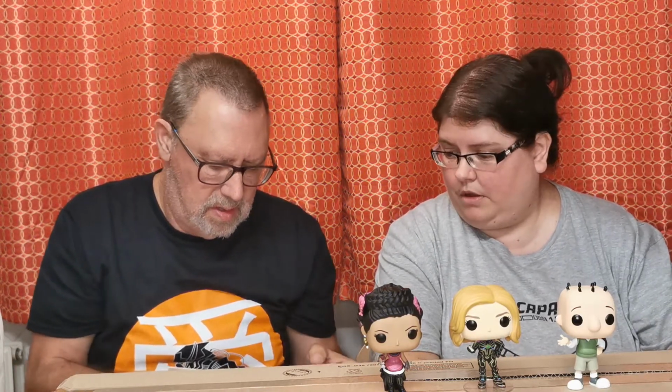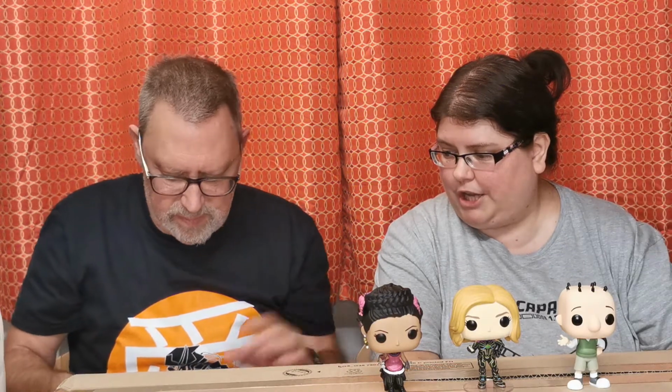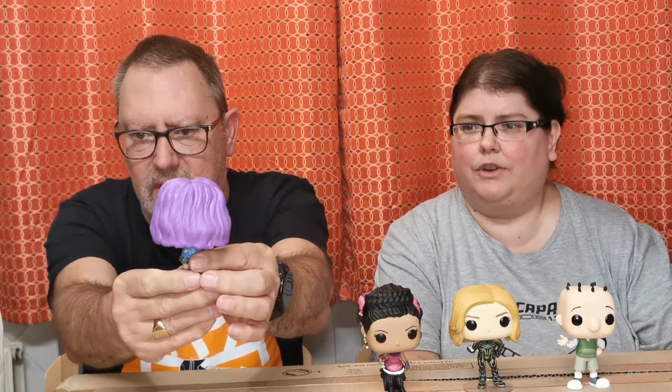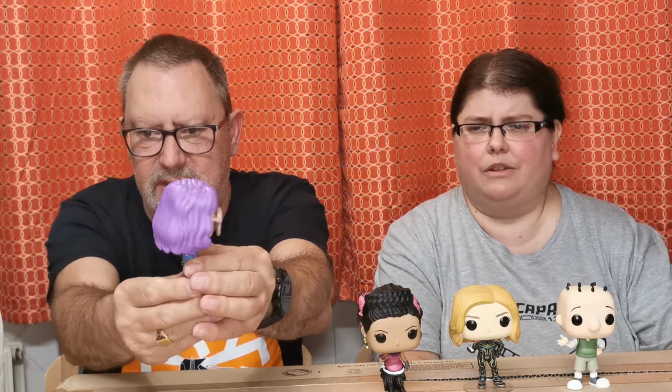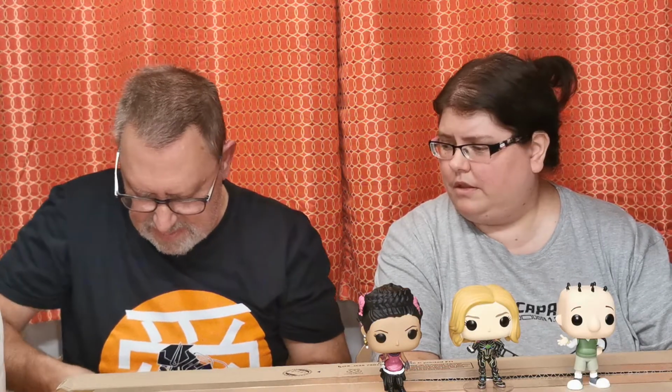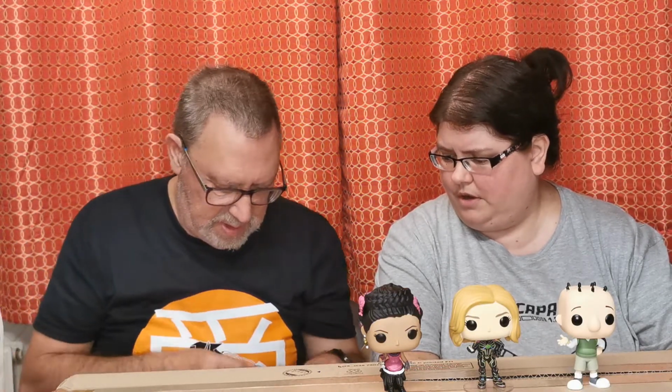But there you go. So she should have a shaky head. Yeah, she has got a shaky head. The bobblehead. Yeah. Very detailed. I love her hair. I wish my hair was that color. Nice purple hair. Big glasses. Old bobblehead. And she comes with a stand. Thank goodness. Stick that in the hole in her foot.